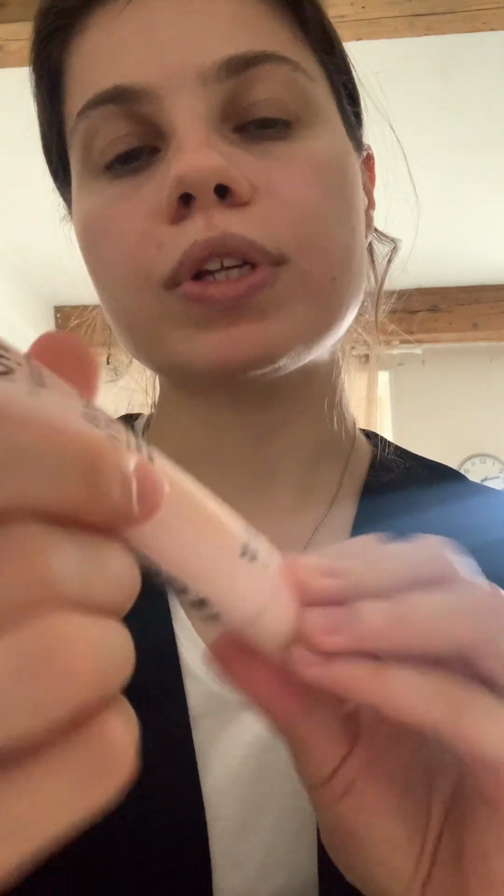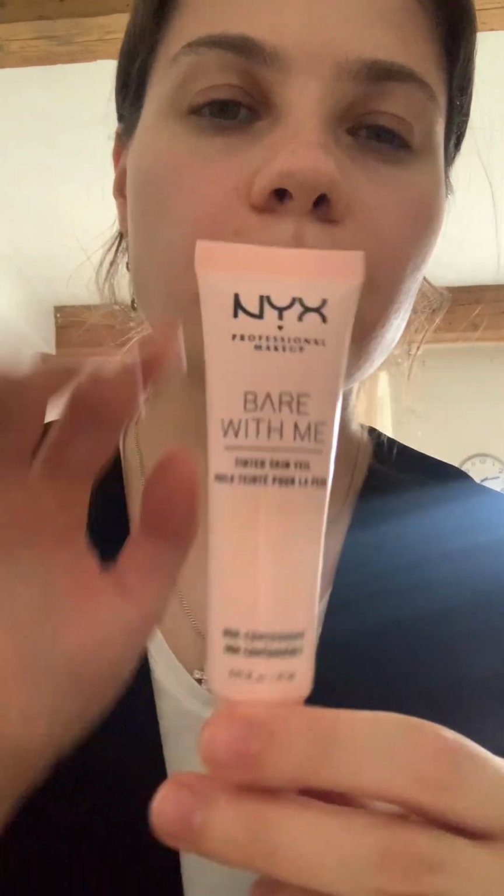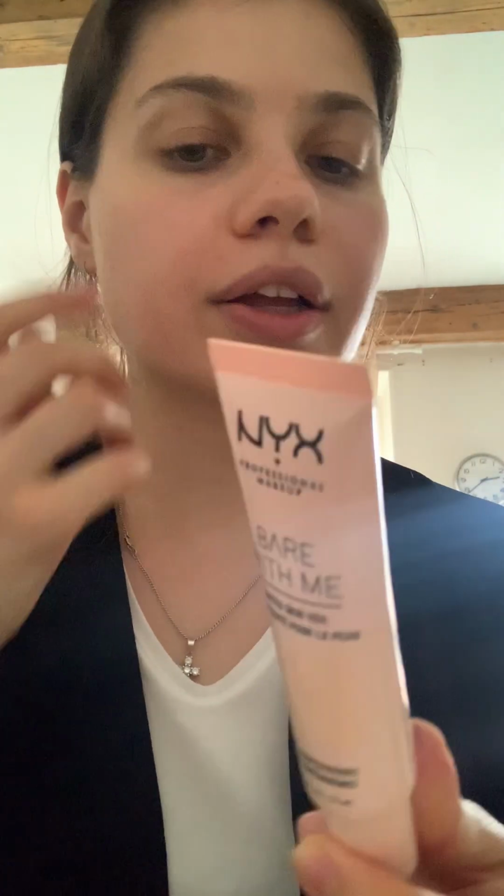NYX bar with me. I will check. Yeah, it's too heavy for me. I bought it, but I used it maybe one time, and for my skin it's really very heavy, and I don't like how I feel it on my skin, on my face. Now I think I will throw it because I really don't use it. On my skin here it's okay, but no.